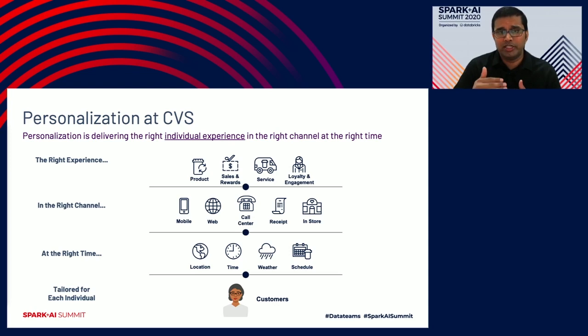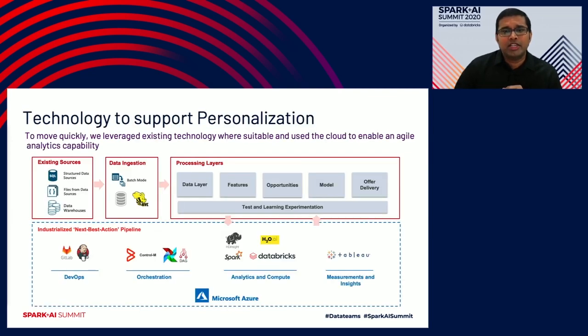So we define all these goals, and we use a test and experimentation framework, which we're going to cover in a later slide, to come up with these various attributes which are going to help us define that 360-degree view of a customer. So in order to support those goals, here is a quick overview of our existing tech stack that we started building over the past year and a half.